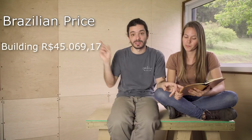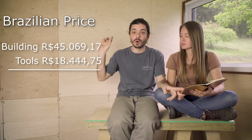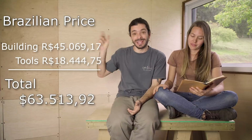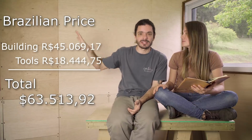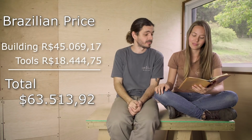If you're in Brazil, we spent 45,000 on the house itself, on all the materials, and we spent 18,500 on the equipment. So that's the total amount in reais. That's what we actually spent. We didn't spend in dollars. So that's what we spent on the house. What else? We still have a lot to do.